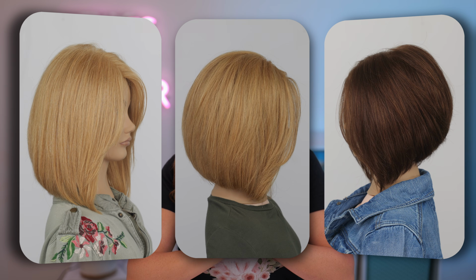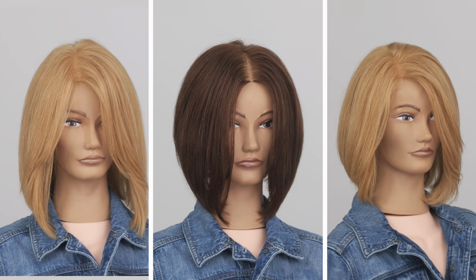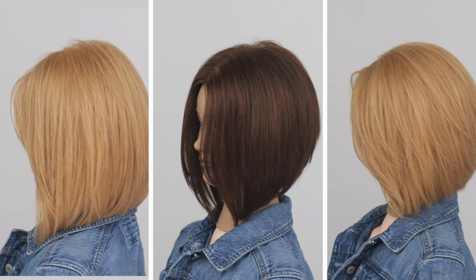Deciding between a sleek lob, a classic stacked bob, or a traditional bob can be challenging, but knowing what you can or can't do with each cut is helpful if you're on the fence about which one will be right for you. Today, I'm breaking down these 3 bobs, the difference in their looks and ways they are cut, and what styling routine you can expect with each.